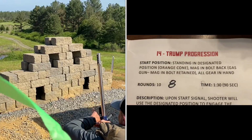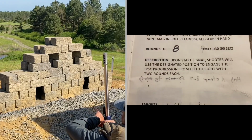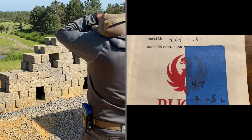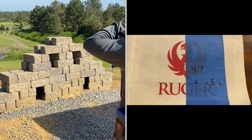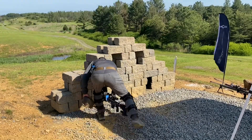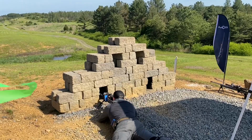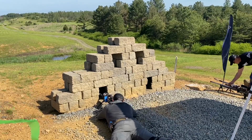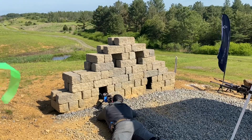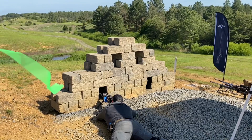All right, we made our way to stage 14, called Trump Progression. Upon start signal, shooter will use the designated position to engage the IPSC progression from left to right with 2 rounds each. We had an IPSC progression target at 803. Progression just means basically like a know your limits, where it starts off bigger and works its way to a tiny little target. Was able to get 8 out of 10 on this one, so not bad, but not great either.